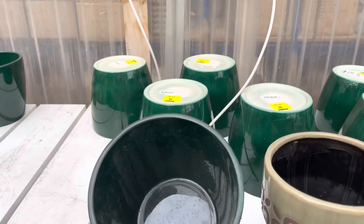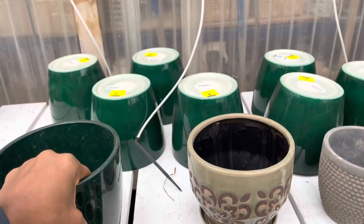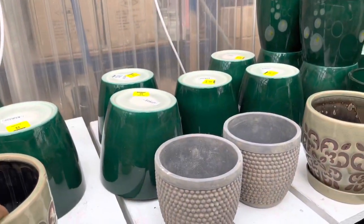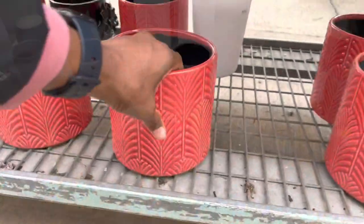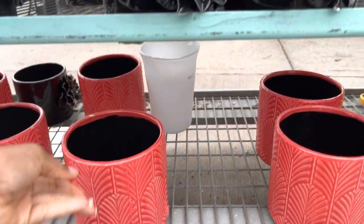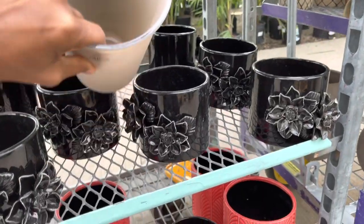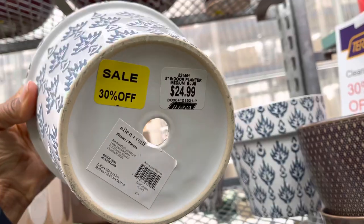These discounted pots are actually not too bad, and they look like to be good quality. They've got some bold colors, but they also have some neutrals, so there's something for everyone's decor. The pot sizes varied, but I noticed the majority of them were for a 3 to a 4 inch pot size. You can also find pots with drainage holes.